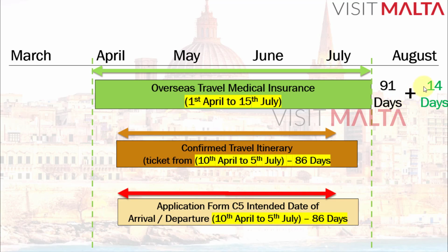If you have a little extra money, you can add a month, or you can add 2 months also. That doesn't matter. Okay. So add 14 days minimum. And have insurance days more than 91 days, which means 1st of April to 15th of July. So have a large number of days medical insurance covered.